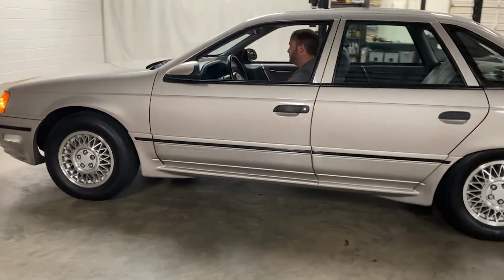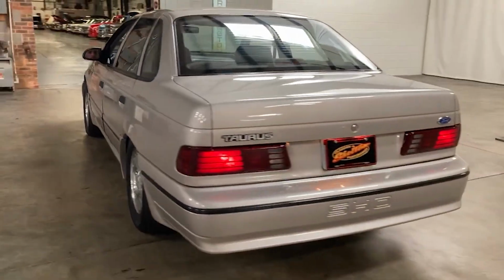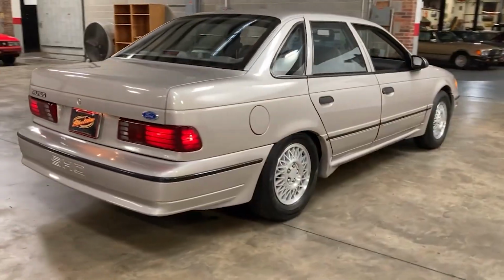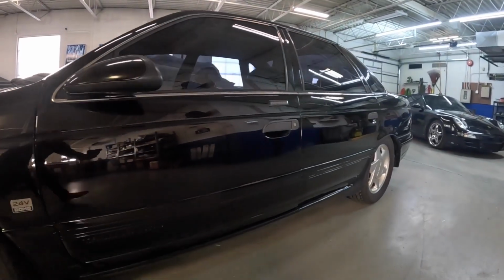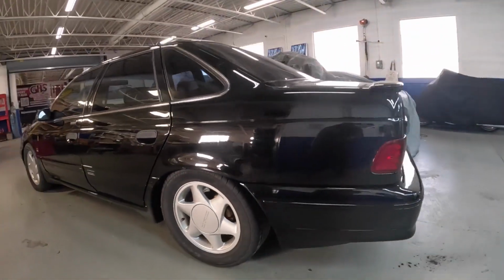Despite its remarkable capabilities, the SHO maintained a discreet appearance. Aside from subtle badging, unique alloy wheels, and a slightly bolder stance, it looked nearly identical to the standard Taurus. This understated design made it a true sleeper, known only to enthusiasts who valued its hidden performance potential.